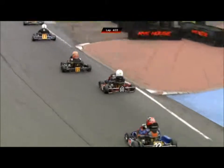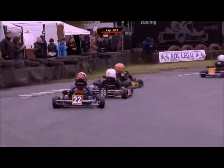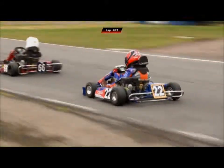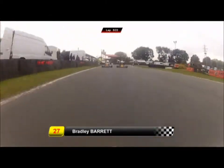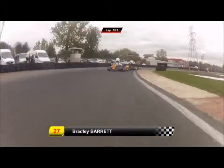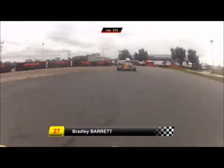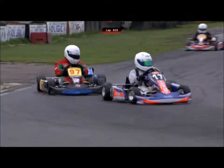A 22-lap race for these Mini-Max, juniors, not even juniors, cadet drivers, 8 to 12 years old in the Honda class. So a long, long race, especially with all these bumps and curbs and stuff, and learning their racecraft. 66 and 22 at the back. We go on board with Bradley Barrett at the moment, just ahead of them, and showing us the battle between Chapman, I think, ahead of him. It was, or was it the lead of the race? Maybe it was the lead of the race.